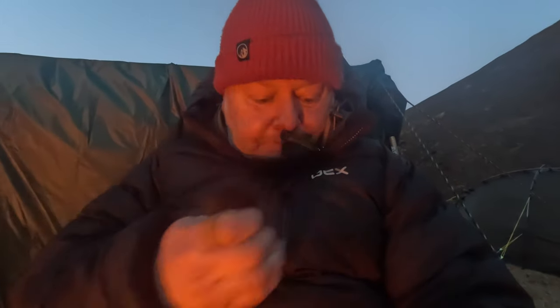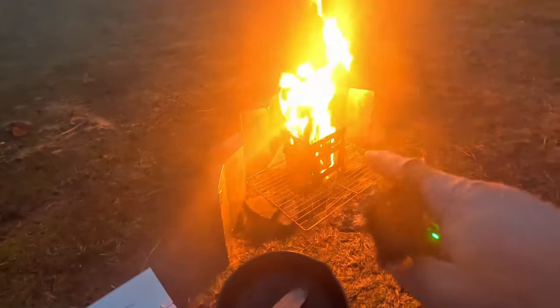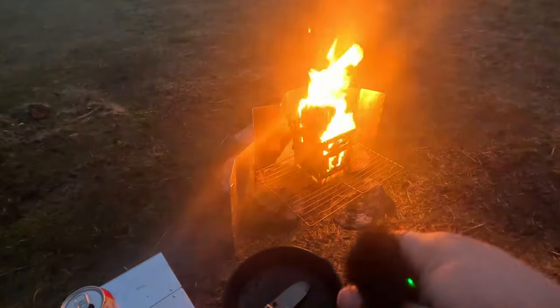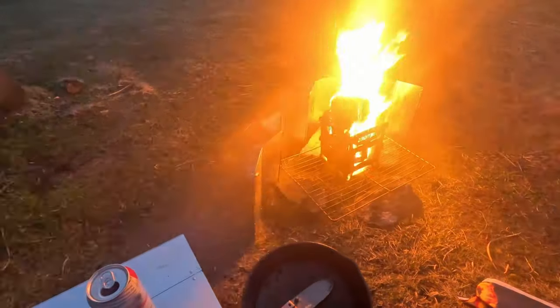Got the big coat on, firebox going, and I found this grid lying down there, so I've raised it up off the ground so it's not going to burn the ground, and it's got my wee heat shield around, getting some good heat back off that again. Definitely feeling a good bit of heat.